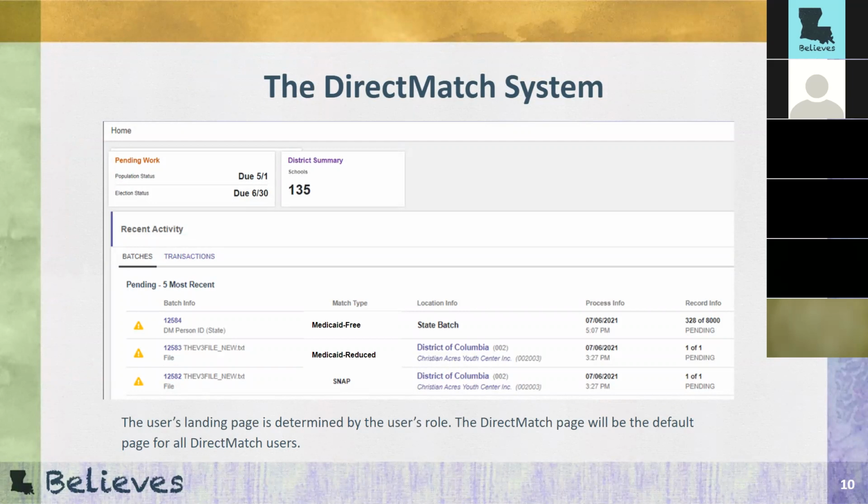So our system, for just a brief rundown of the DirectMatch system, when you log in, you'll have the landing page. The direct match page will be the default page for all users. We'll continue to run a state batch as we do for the SNAP and TANF. You'll then be able to see match type as Medicaid free or Medicaid reduced based on those different programs, just as you do see SNAP and TANF now. So there will be really no difference to what you'll see, other than there'll now be 2 additional near matches that will need to be conducted for both the free and the reduced.